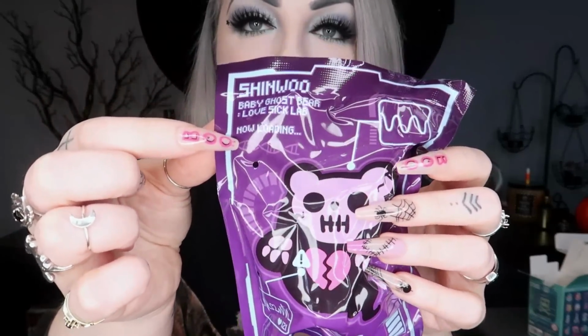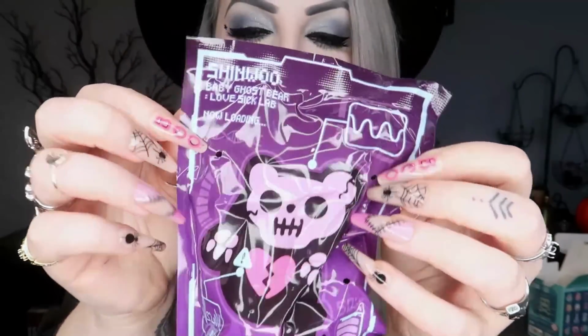And this is what the pouch looks like. These are really big ones. Me and my boyfriend have bought blind boxes for creepy stuff before, and they're never usually this big. This is a pretty substantial sized one. Again, it says Baby Ghost Bear, Lovesick Lab, now loading. It's like a little skeleton, x-ray kind of thing.